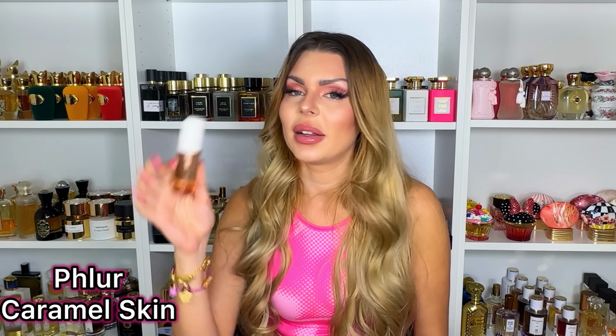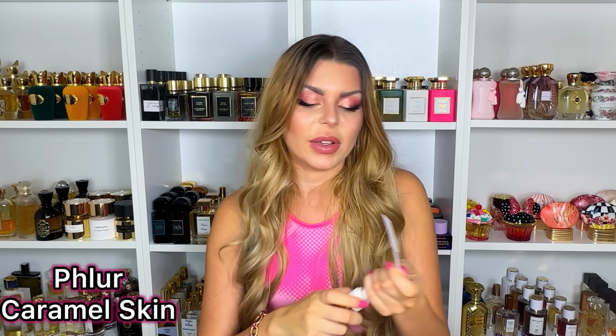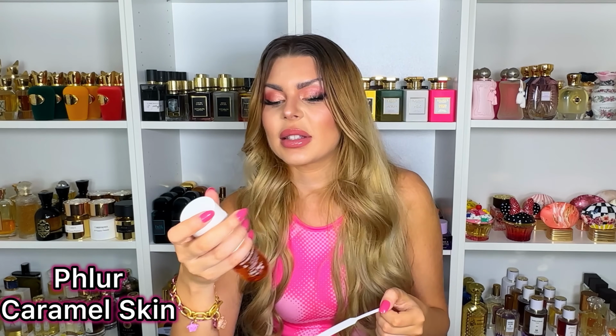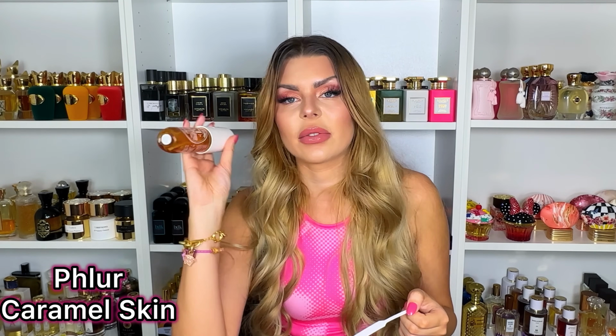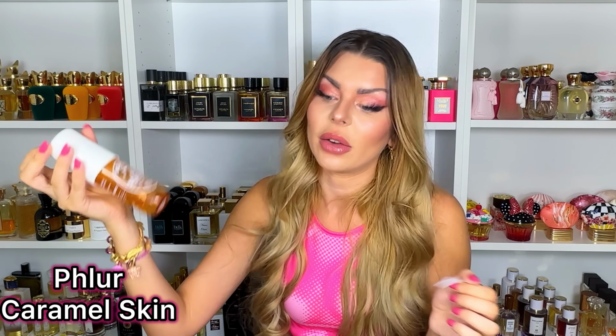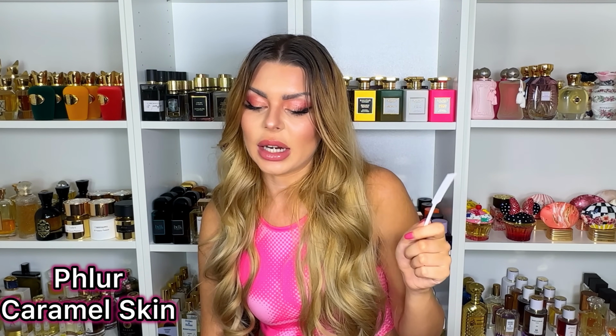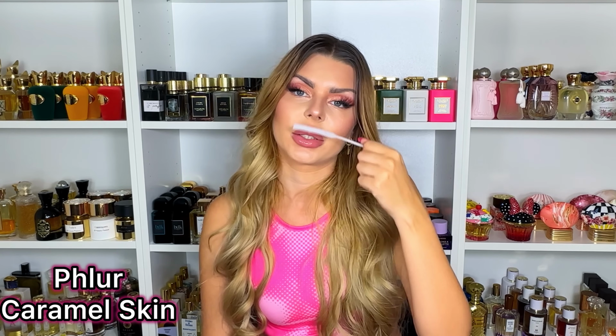And now the last one, the one that I was the most excited about, and I'm not really anymore, to be honest. It's Caramel Skin. People are saying it is the most delicious thing they've ever smelled in their life, and that it smells very similar to Cheirosa 71 from Sol de Janeiro. As you can see, my bottle is completely destroyed, but I do have another one. This one has caramel, milk, vanilla bean, brown sugar, and sandalwood.